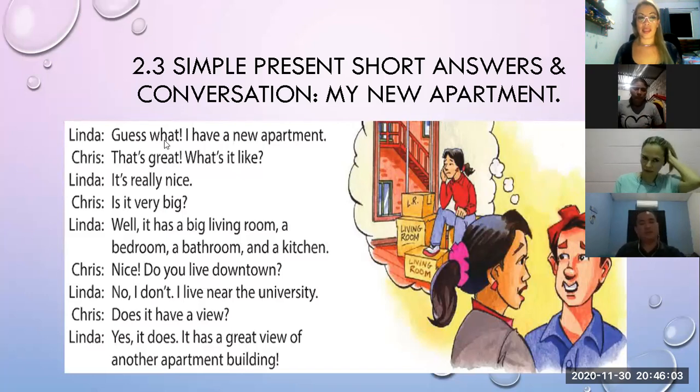Let's see. The conversation. Aquí vamos a estar practicando siempre. Aquí, por ejemplo, ven la primera yes, no question. Do you live downtown? Aquí hay otra. Does it have a view? Okay, so let's practice the conversation. You can repeat at home.